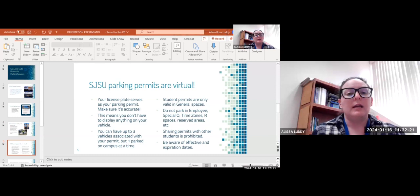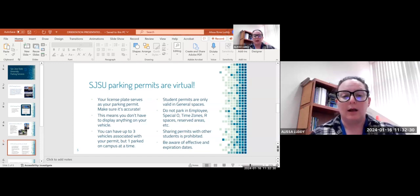Like I said before, our parking permits are virtual, and you can have up to 3 vehicles associated with your parking permit. So let's say you have more than one vehicle, and you're driving one one day and a different one the other. You can attach all of them to your permit, so whichever vehicle you drive to campus would be okay to park.